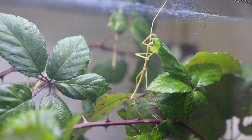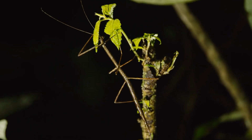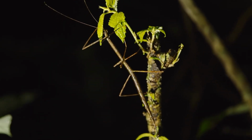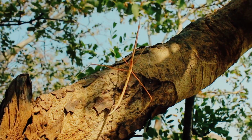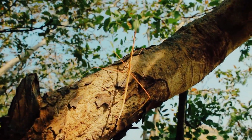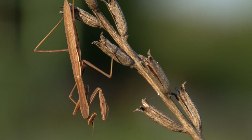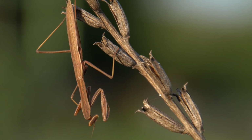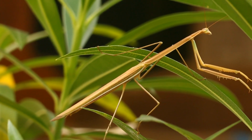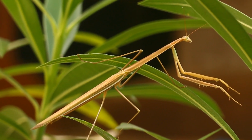Speaking of pretending, we can't forget about the stick insect, which has taken the art of disguise to the extreme. Stick insects look so much like twigs or branches that even the most observant predator could easily pass them by. They've got long, thin bodies, and they even hold their legs out in front of them to complete the illusion. And when the wind blows, they'll sway gently, just like a twig caught in the breeze. It's the ultimate game of hide and seek, and the stick insect is a master player.